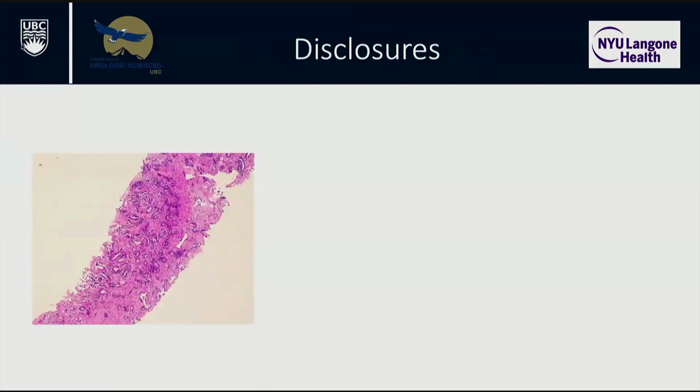But I have some disclosures, and the disclosures are we're going to be talking about pathology, and I'm not a pathologist. But as a show of hands, who here looks at their own imaging when they're operating on people before, after, or during? So everyone.